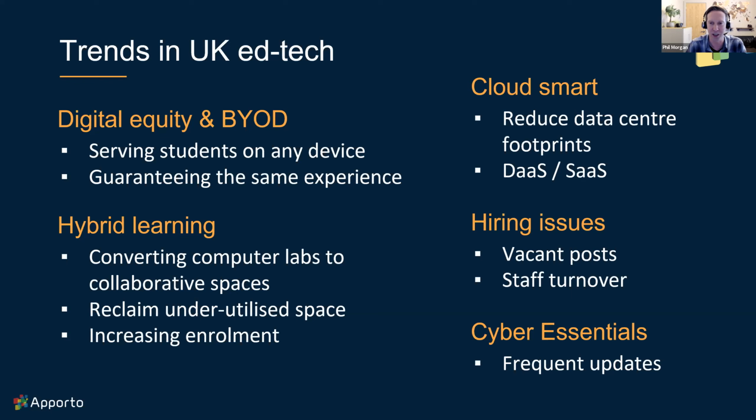So we have something at Apporto around that I think you might find interesting as we get to the demo later. There's also this continued move to cloud services, but I like this phrase. This came up a few times in my conversations, which is cloud smart. So not necessarily cloud first, but cloud smart, choosing the right workloads to run in the cloud.